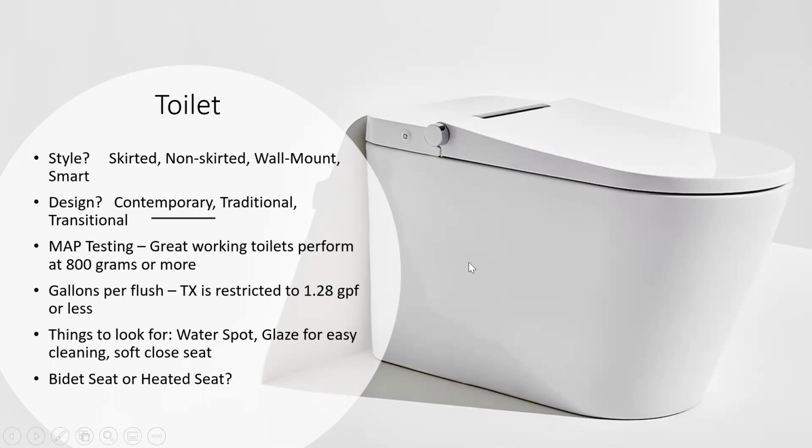There's different wall mount toilets. This is a floor mount. There's smart toilets out there that have bidet seats. That's what this is right here. Again, stick with that design that you're picking for the faucet. You're going to want to get with your toilet manufacturers to see the different options that they have. But just so you know, there is something called map testing out there. Map testing is a third-party program.